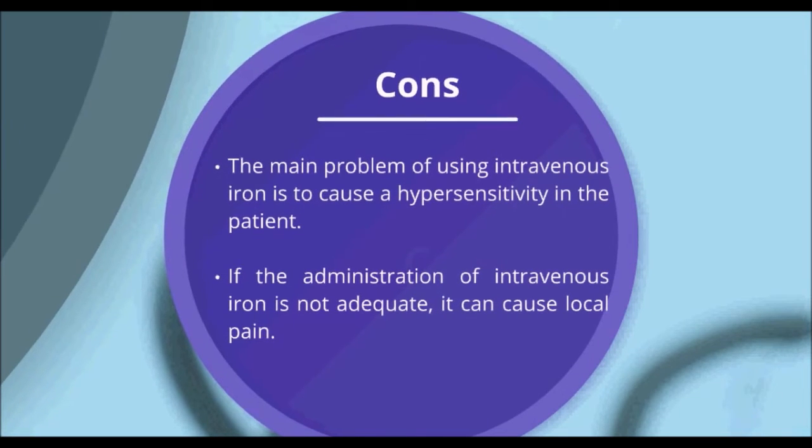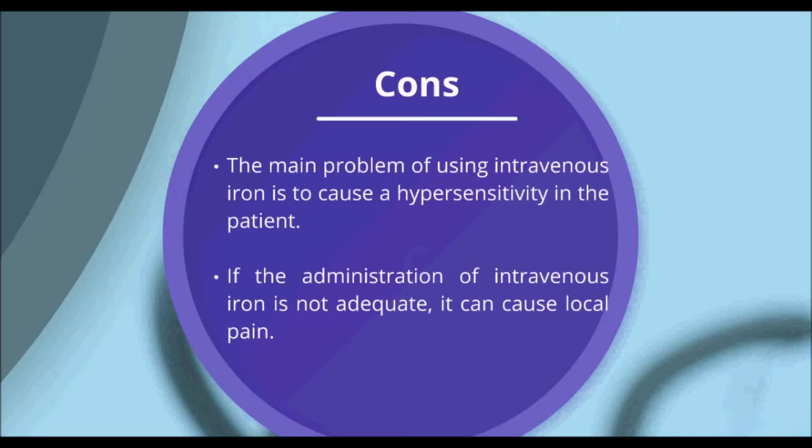Cons. The main problem of using intravenous iron is that it can cause hypersensitivity in the patient. If the administration of intravenous iron is not adequate, it can cause local pain.